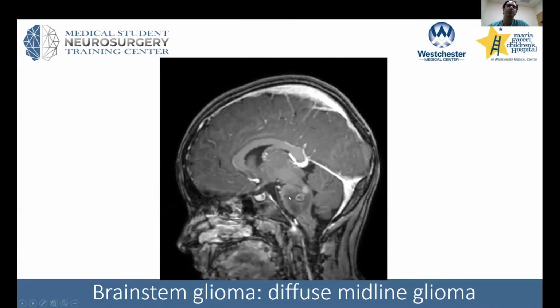But we got a good sample of tissue, and based on that, we were able to identify some gene mutations to enroll her in a clinical trial. Really, the cornerstone for this at this time is radiation treatment, but it's definitely an area of active research.